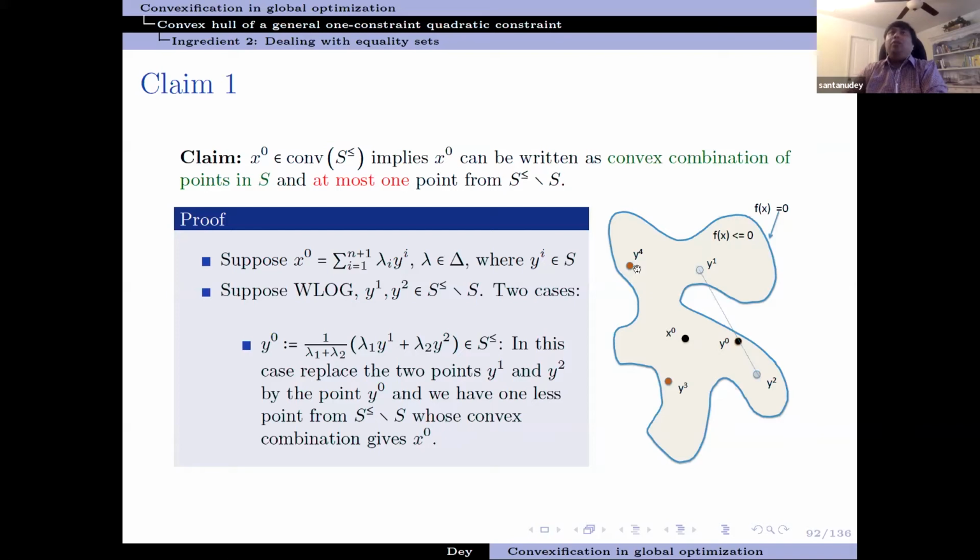As it turns out, in this first case, we were lucky. This convex combination is also in S less than or equal to. Okay, and so in fact, I just throw away y1 and y2, replace them with y0, and now my point x0 is a convex combination of y0, y3, y4, which is 1 less point from S less than. Okay, so this is the easy case.